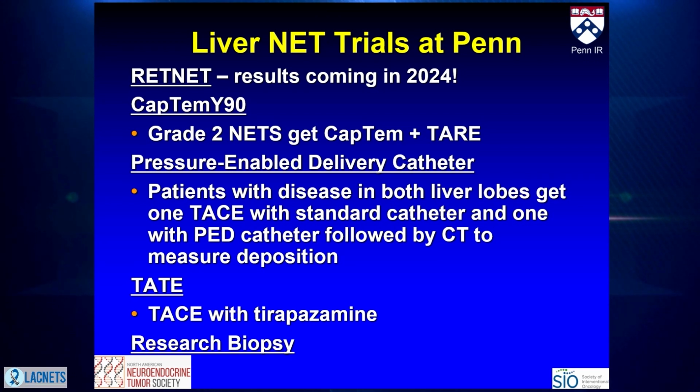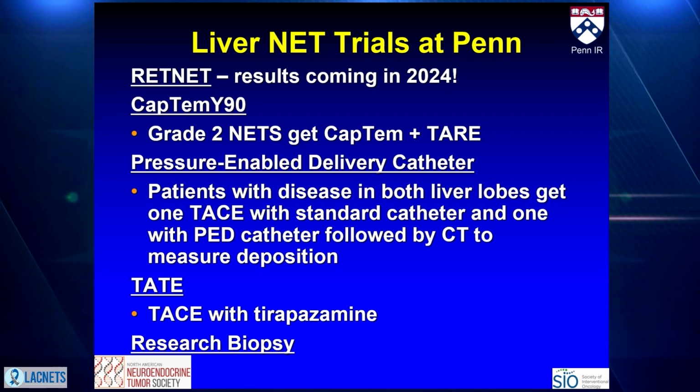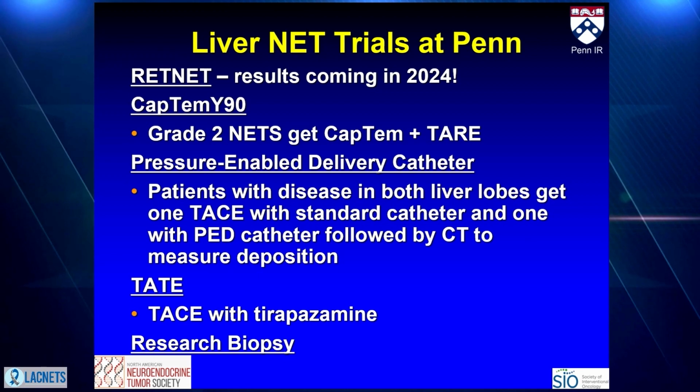TATE is another trial that's about to open. So TATE is like TASTE, but instead of using standard chemotherapy drugs, we're using a different kind of drug called tirapazamine. And tirapazamine is a drug that only is active in the setting of extremely low oxygen, which is what most tumors have, especially when you embolize them and cut off their oxygen supply. So what we're doing is a TASTE-like procedure, except instead of mixing our standard chemotherapy drugs, we're instead infusing tirapazamine and embolizing the tumors to see if that might work better than conventional chemoembolization.